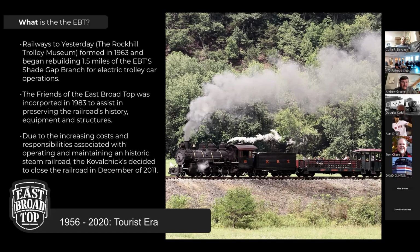Around 1983, the Friends of the East Broad Top is formed, primarily to preserve the railroad's history, equipment, and structures. They originally started off as a fan group just to model the railroad and document it for fun, but they realized a few years later that if they didn't step in to help the railroad, there would be no railroad to model. So they've been a huge instrumental part of our legacy, and over the past few years have raised more than $2 million that has been reinvested into the railroad and have given thousands upon thousands of hours of volunteer labor and time to help us.